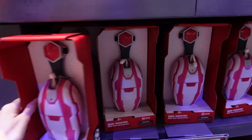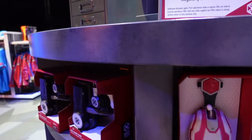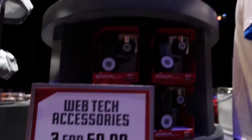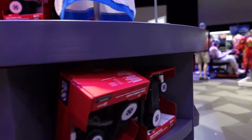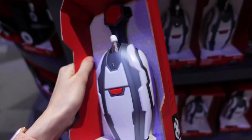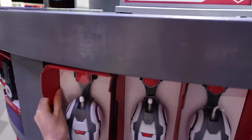Let's see, this one's a price. I feel like it'll be like $25 because this one's $24.99. So I imagine the power band is a similar price. And you can get three for $50. So that's one attachment, power band, web shooter. But again, you don't actually need these for the ride. You could just use your arms, but these will get you more points. So if you want more points, you want to get these.